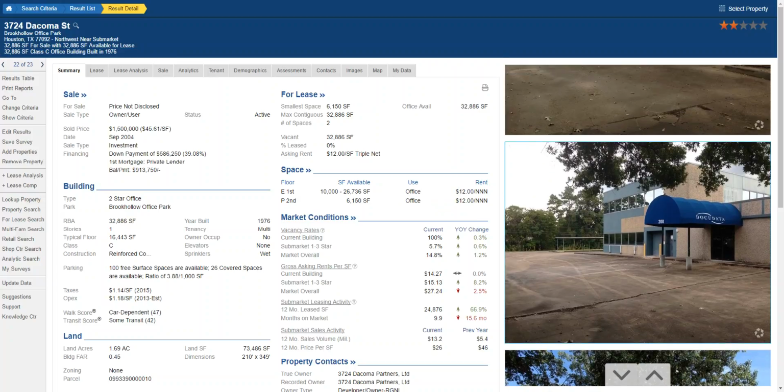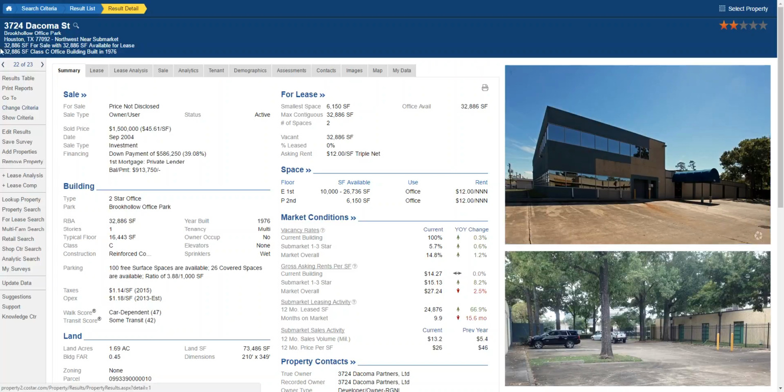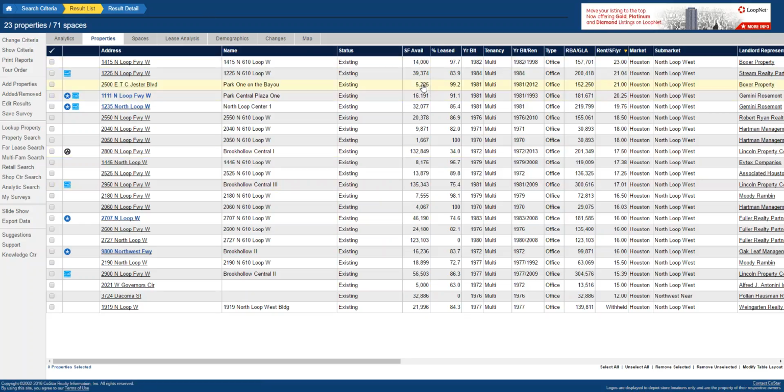But this is what you would get for $14 or $15 a foot, and that's why I wanted to point that out. Now let's compare that to what we would get for a $20 property. Here's your average $20 property. Let's take a look.